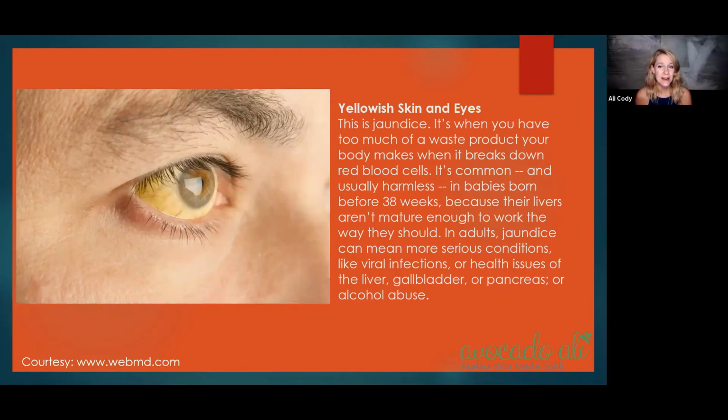Yellowish skin and eyes. So if you do have yellow in the whites of your eye, it could be a sign of jaundice. And this is when you have too much of a waste product in your body, and so your body starts breaking down red blood cells. This happens in babies before they're 38 weeks because their livers aren't mature. But in adults, it can be a sign that there's an issue with our liver. It can also be a sign that there's a viral infection or an issue with our gallbladder, our pancreas, and it can also be a sign of alcohol abuse.